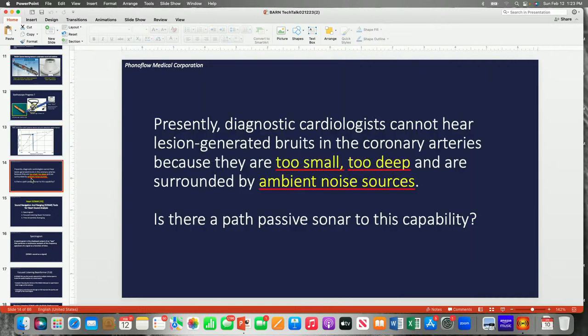Okay, so the problem with the coronary artery disease condition is the amount of turbulence generated in a coronary artery, which is only about 4 millimeters inside diameter. The carotid artery can be 6-7 millimeters inside diameter, so it has 4 times the capacity to transfer blood. Your brain uses a lot more blood than the heart. But a carotid artery is too deep, it's too small, and there are ambient noise sources around the artery, like valves, that are constantly providing an ambient background. So you can't hear turbulence in the coronary arteries like you can with the carotid artery.